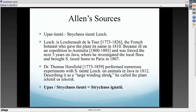Then the second person connected to this is a man called Horsfield, who performed numerous experiments with tieute on animals, and he described it as a large winding shrub, in other words, a liana, and he called the plant locally chechik. So if we check that name Chechik, we come to that Strychnos tieute is Ignatia. There is no way around it.